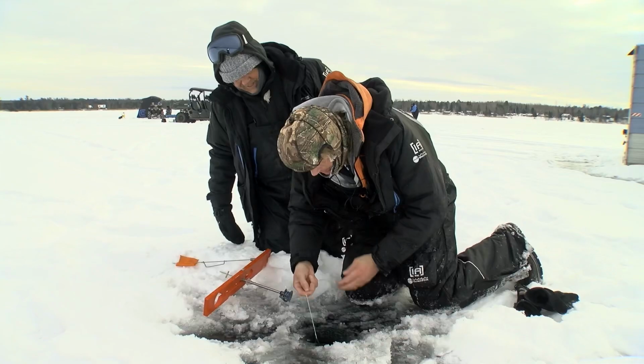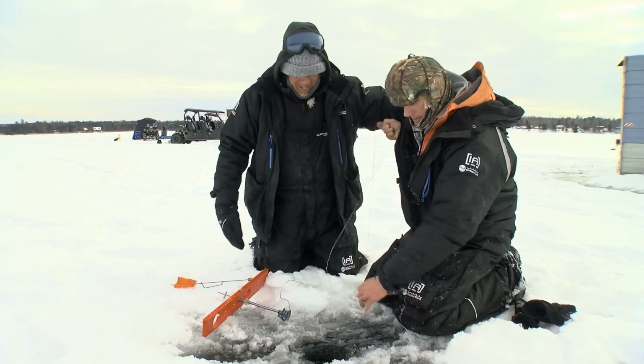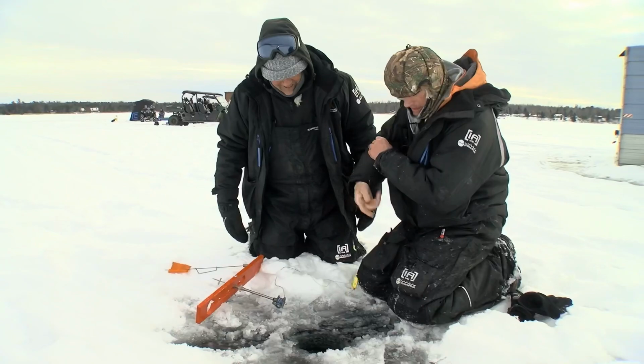Okay, anything there? Ooh. Yay, way to go. First fish on a tip-up today. I think I got some weeds, too. Okay. Probably a pike. Oh, nice bass. Hey, there's a bass in there.